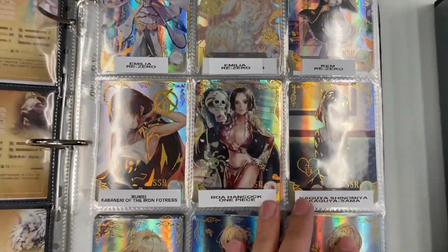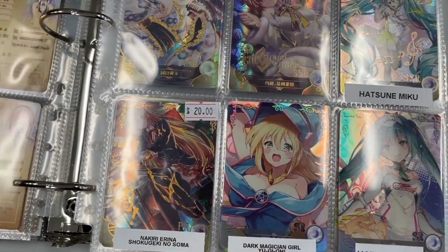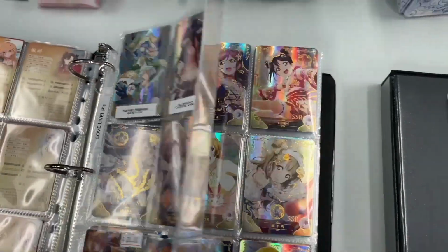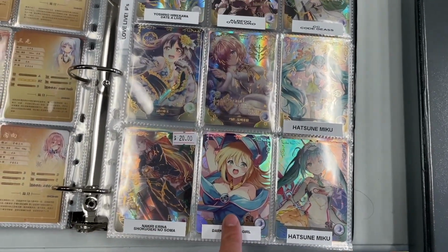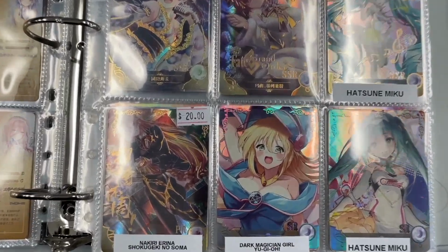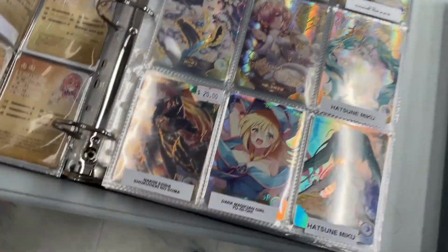So, he said that they sell for pretty high up on eBay, and that Dark Magician Girl is pretty cool, but still, I mean, the art style is so risque. I don't know. My little self needs to get back to Pokemon. Even though a part of me does want that Dark Magician Girl, because I like Yu-Gi-Oh!